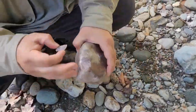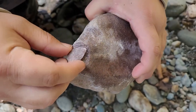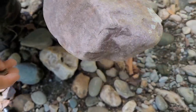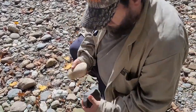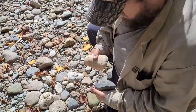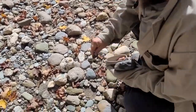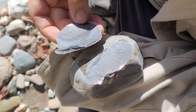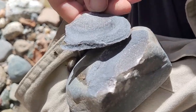There's some dark red quartzite. This is basalt. There we go. Basalt. You can nap that. It's really hard though, isn't it? Yep. This is some of the hardest stuff to nap, but you can nap it.